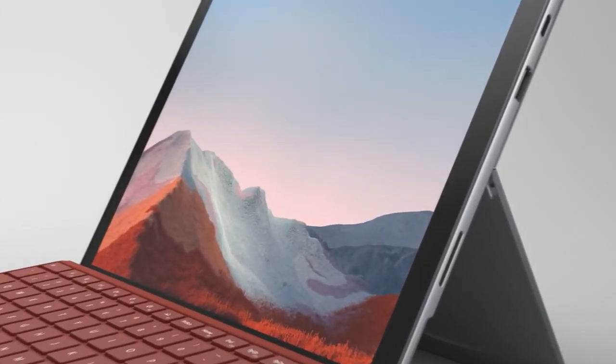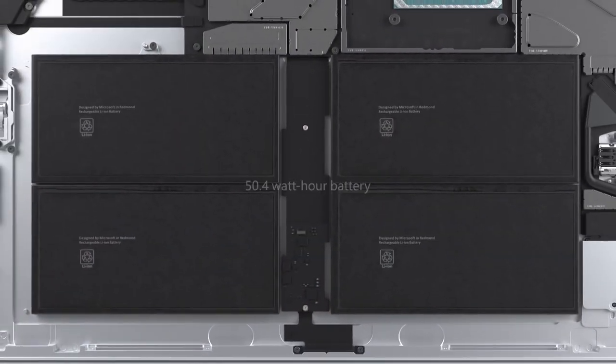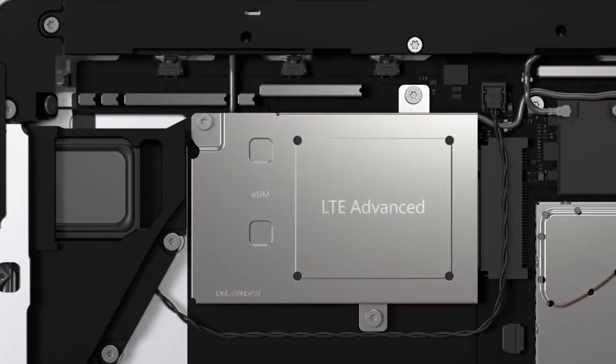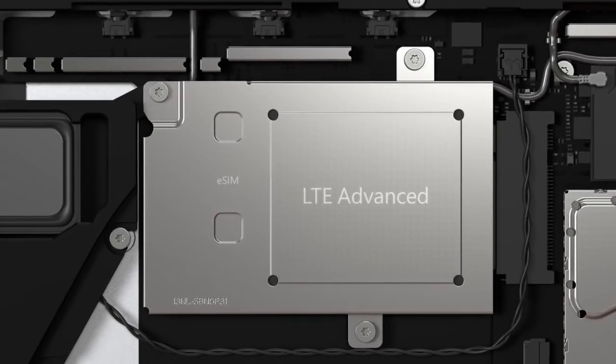Then, we also worked on freeing up internal space by reducing the thickness of the display by incorporating the same breakthrough technology of Surface Pro X. The resulting space advantage went toward increasing the size of the battery. Surface Pro 7 Plus has the largest battery to date in a Surface Pro, with a 50.4 watt-hour capacity for improved all-day battery life.